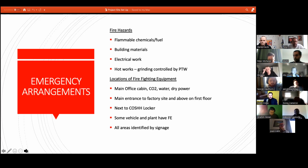From that, I come up with the amount of firefighting equipment we need. Now it's predominantly portable water, CO2 and powder-based firefighting measures. However, I can access the river should the fire service decide they need to take additional water out.